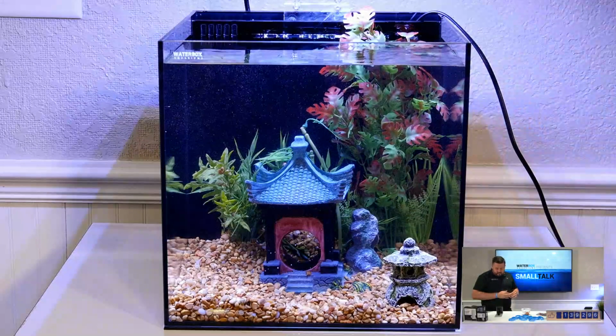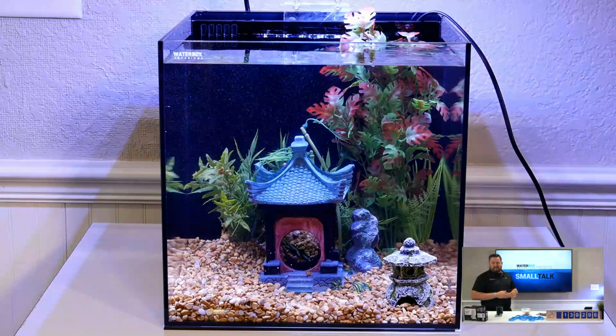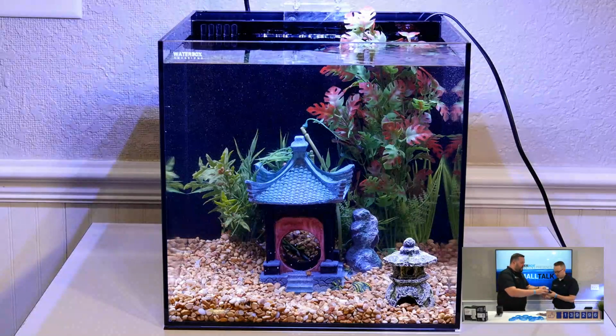So now that we've got this all set, look, that took me literally just a couple minutes, Rich, to set this thing up. And now our wonderful little betta fish here is ready for his mansion.